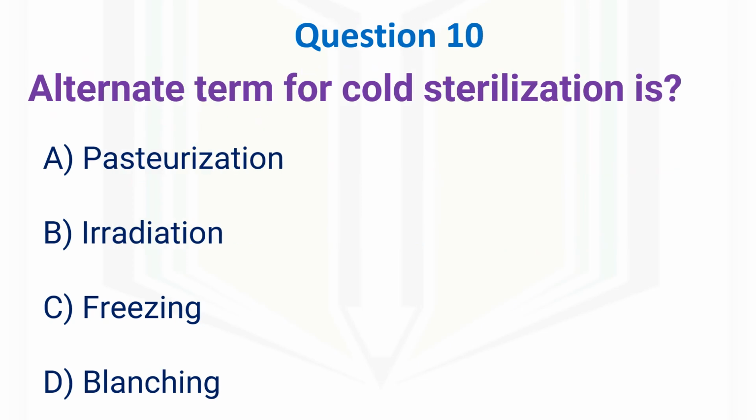Question number 10. Alternate term for cold sterilization is, options are pasteurization, irradiation, freezing and blanching. Correct answer is option number B, irradiation. Irradiation uses ionizing radiation such as the gamma radiation, which inactivates foodborne pathogens without the heat. That's why it is called as cold pasteurization or sterilization, depending upon the dosage of the radiation used. So this is specially suitable for the heat sensitive items, and it has various benefits, especially in terms of it can reduce the sprouting in case of onions and potatoes or garlic.